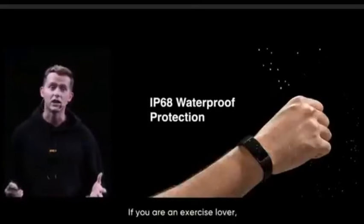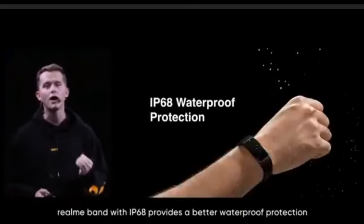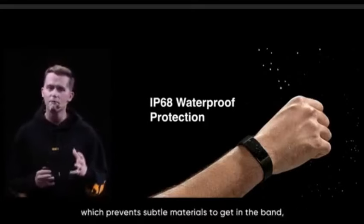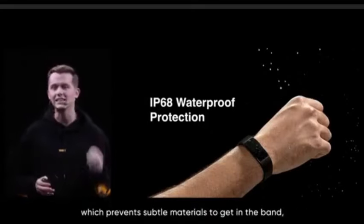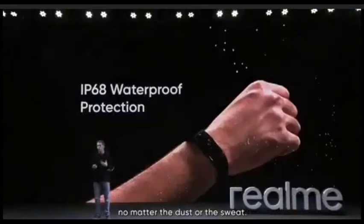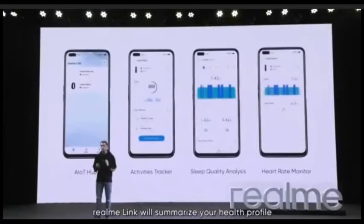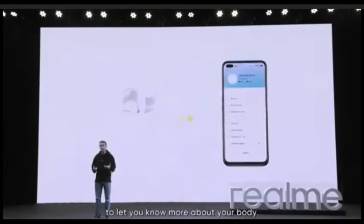If you're an exercise lover, Realme Band with IP68 provides better waterproof protection, which prevents subtle materials getting into the band, whether it's dust or sweat. Last but not least, Realme Link will summarize your health profile to let you know more about your body. We have prepared a video to quickly review how life is with the Realme Band. Let's have a look.